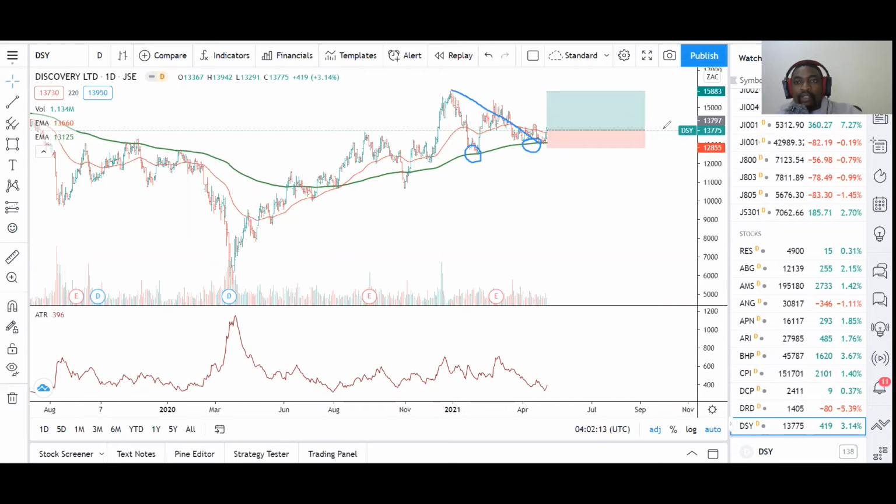I already bought the stock around 137 rand per share. My stop is sitting around 128 rand per share, and I'm targeting 158 rand per share. So that gives me a risk to reward of 1:2, meaning that for every 1 rand that I'm risking, there's a possibility that I will gain 2 rand from that. So that's the first short-term play that I'll be taking, Discovery.